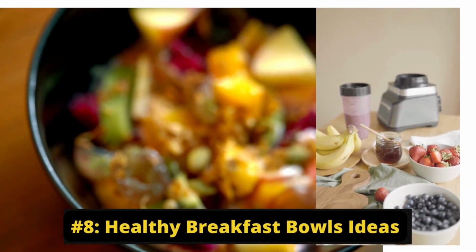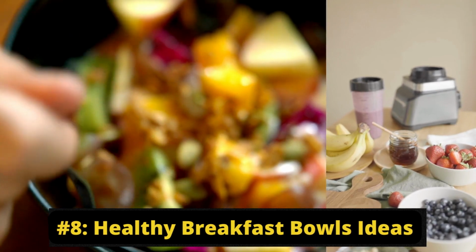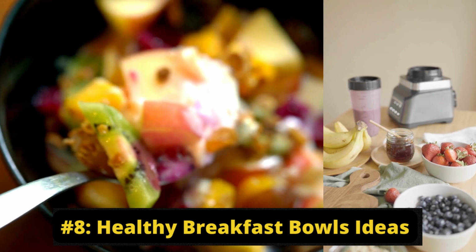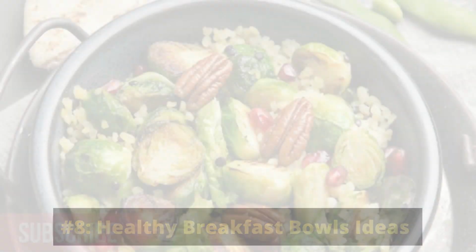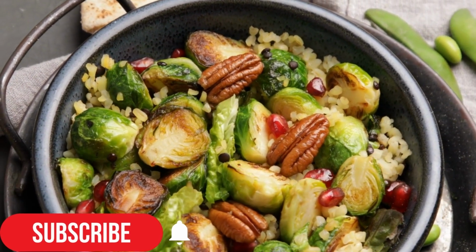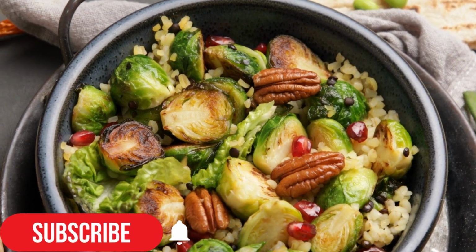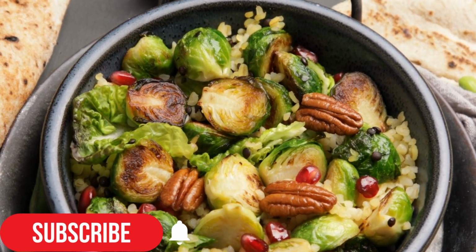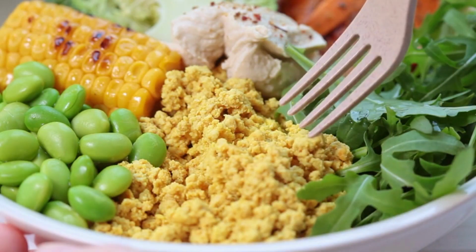Number 8, Healthy Breakfast Bowls Ideas. A breakfast bowl might be the perfect idea if you're looking for some creative, out-of-the-box breakfast ideas. Almost anything can be included in this category. My savory bowls consist of rice, farro, or cauliflower rice, a soft-boiled egg, vegetables, leftover roasted Brussels sprouts, butternut squash, cauliflower, etc., and a flavorful sauce.